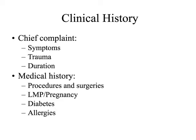All right. Diabetes is important. In the past, we were very concerned about metformin and things like that. Not so much anymore. We'll look at some changes that have happened, but a lot of the metformin questions are still on the contrast questionnaires.